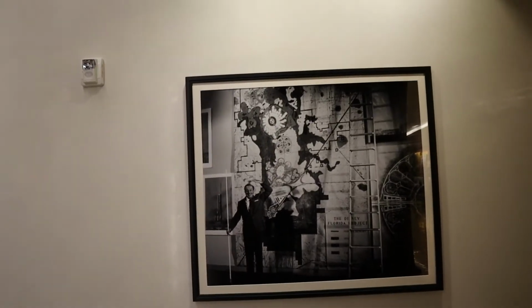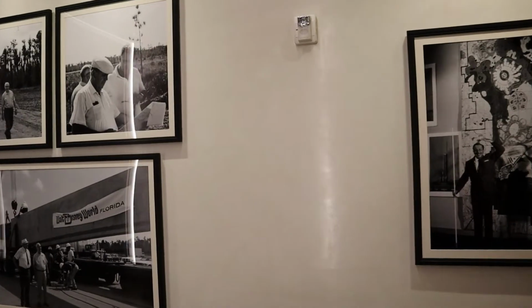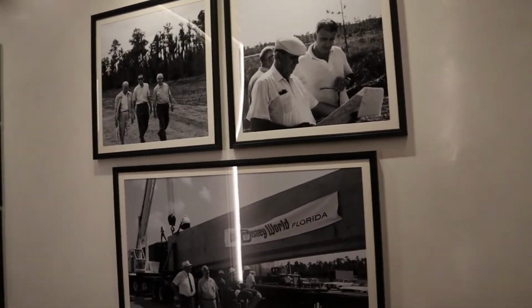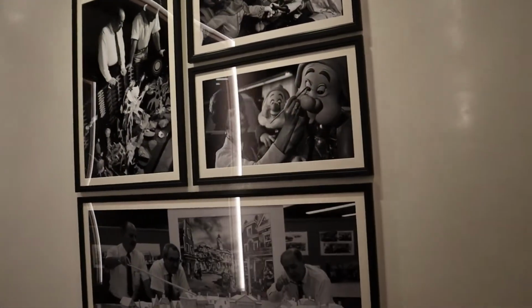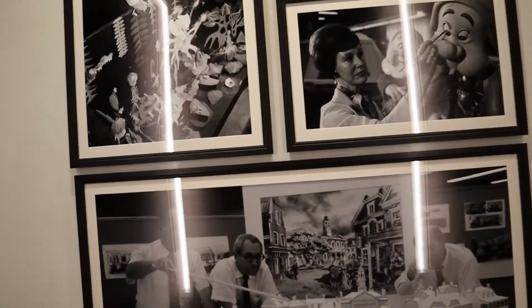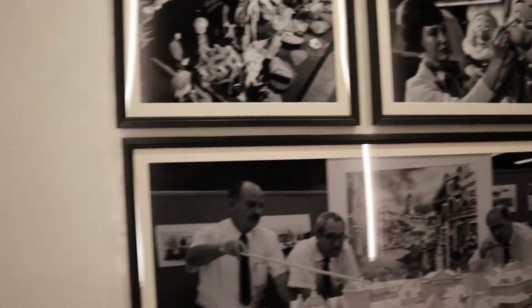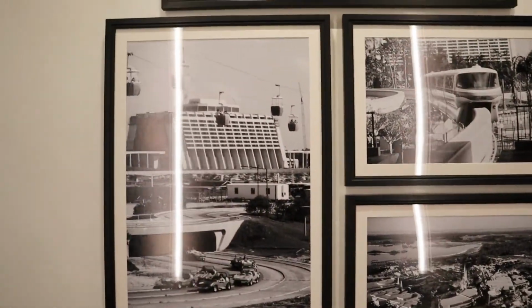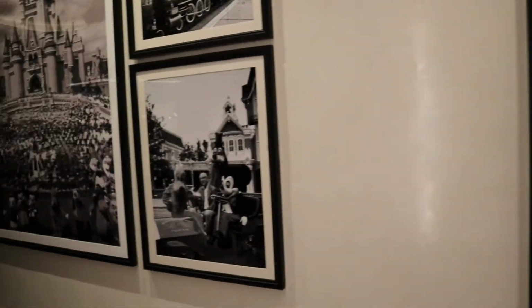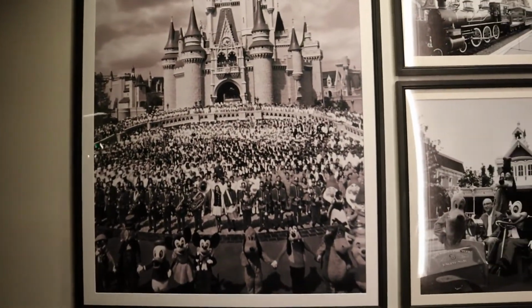All right, let's go get checked in. I'm excited. As soon as you walk into the hallway by the restaurant, you have all this beautiful photography of when Walt Disney World was being built. Some Imagineers working on some of the concept art and some of the animatronics. Yeah, this is really, really cool. I like the concept of this. And then this big picture right here of opening day.